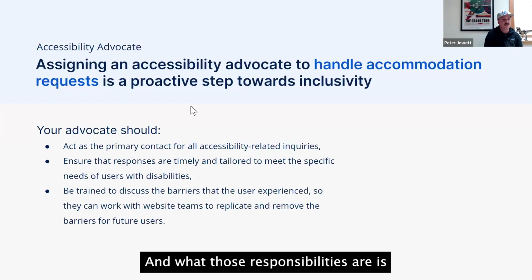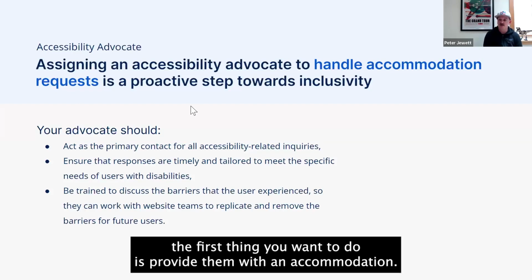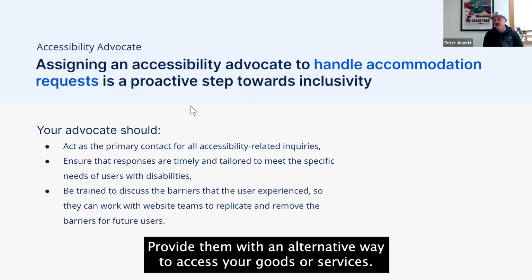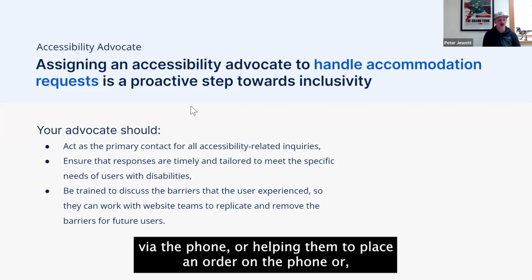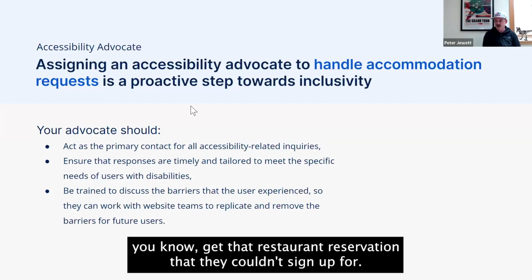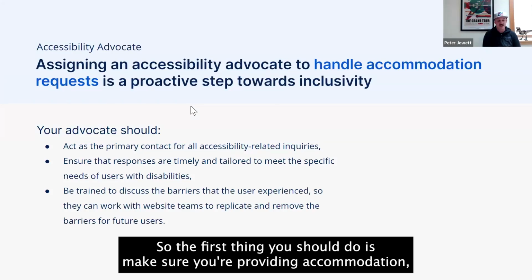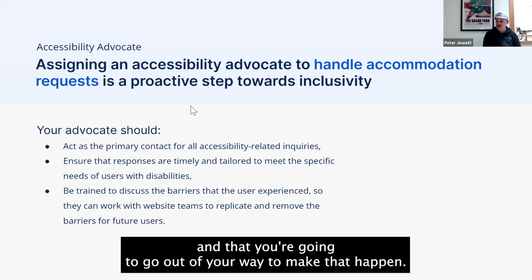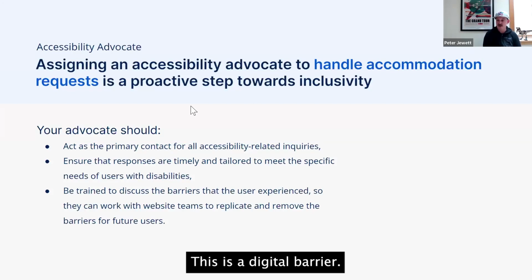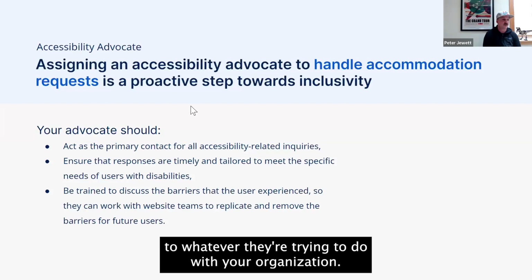And what those responsibilities are is, if someone reports a barrier that they're experiencing, the first thing you want to do is provide them with an accommodation. Provide them with an alternative way to access your goods or services. So it might be helping them to set up a tee time at your golf course via the phone, or helping them to place an order on the phone, or get that restaurant reservation that they couldn't sign up for digitally. So the first thing you should do is make sure you're providing an accommodation. Make them know that they are heard and that you are wanting to do business, and that you're going to go out of your way to make that happen. This is a digital barrier. That's not ideal, but let's still make sure they can get access to whatever they're trying to do with your organization.